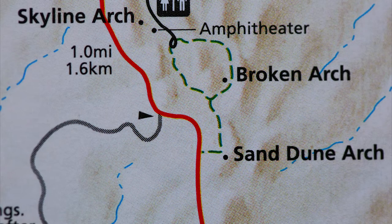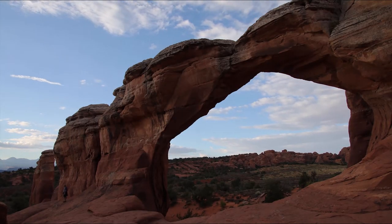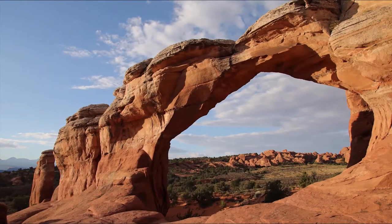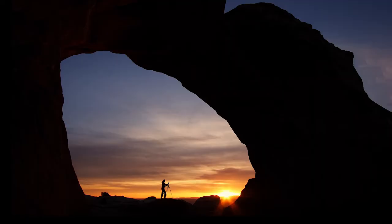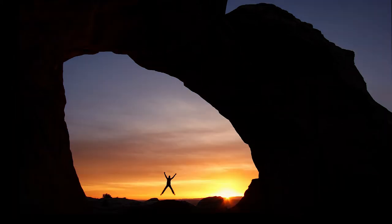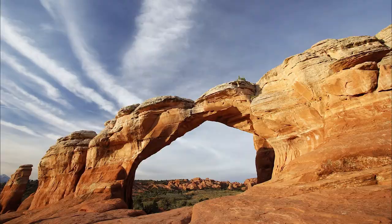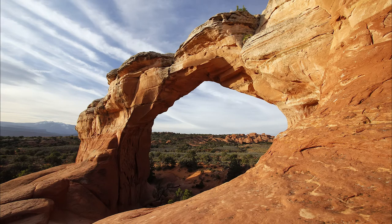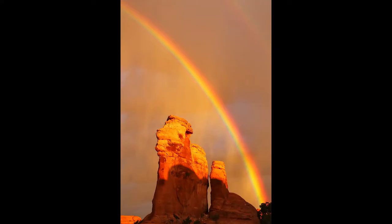Photography location number three is called Broken Arch, and this is best on a clear day or a partly cloudy day. This is a sunrise location. Arrive about 30 minutes before the sun comes up. It's a 0.7-mile easy hike across the sand. You can start off with silhouettes here and then hike through Broken Arch to the other side for first light as the sun comes up and hits Broken Arch. Bring your wide-angle lens, something like a 17 to 40 millimeter, and a mid-range 28 to 200 millimeter lens, something like that, to pick out details within the landscape.